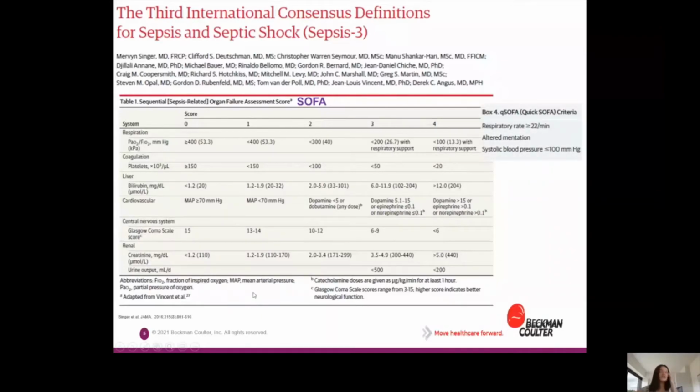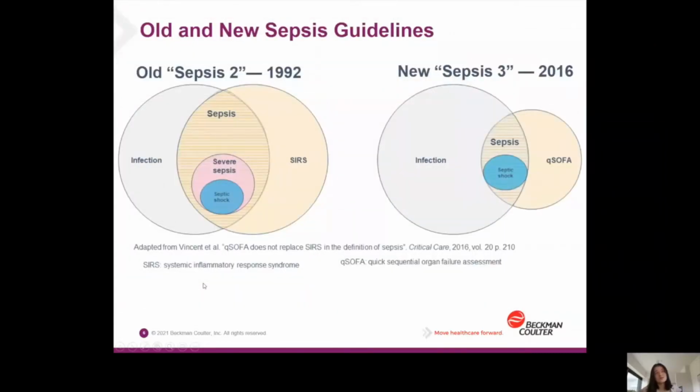And in the emergency department, physicians often use a quick SOFA scoring criteria that looks at just 3 parameters: respiratory rate, altered mentation, and systolic blood pressure. So that was the Sepsis-3 guidelines that were developed in 2016. But what about the Sepsis-2 guidelines that were in use before that? So what has changed between Sepsis-2 and Sepsis-3?